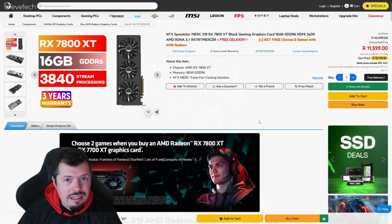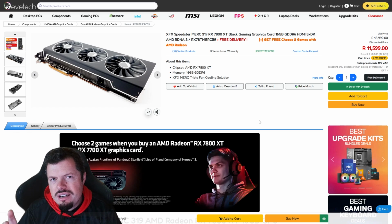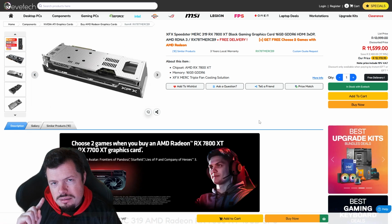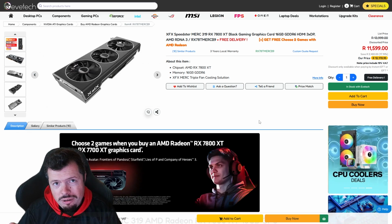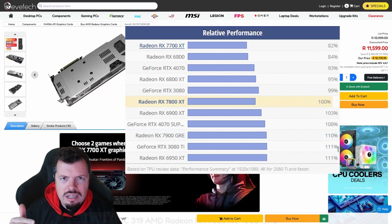And for gaming at number 3, we have the XFX cards. 7800 XT. I'm going to pop up a good old TechPowerUp chart, the old usefulness, because it will show you the value that you're getting over here.